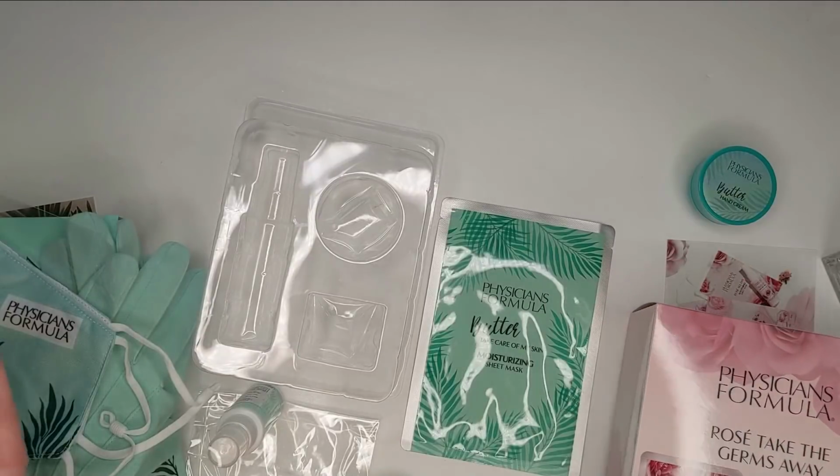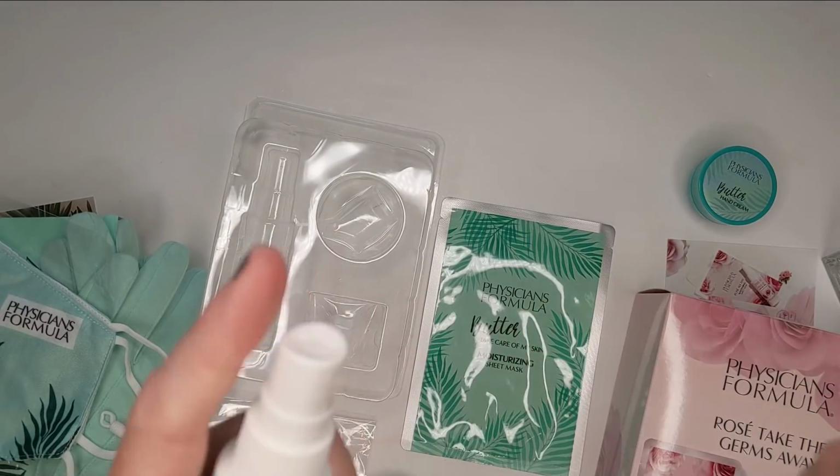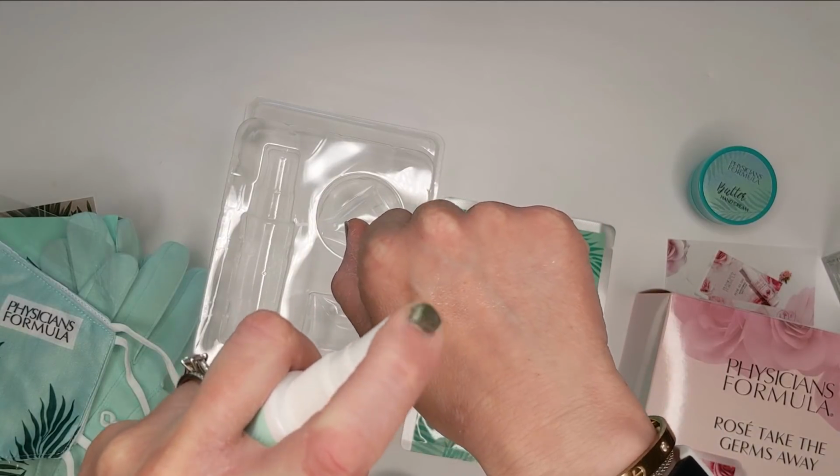So I think these are really cute. It's a super cute kit overall. Actually, I forgot to see what the hand sanitizer smells like. So let me just put a little bit of this on my hand.